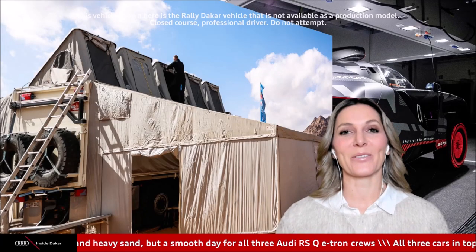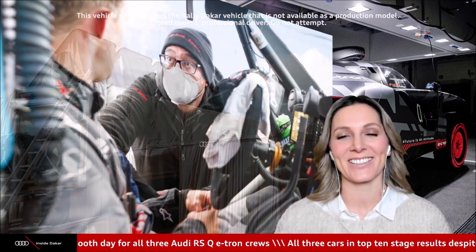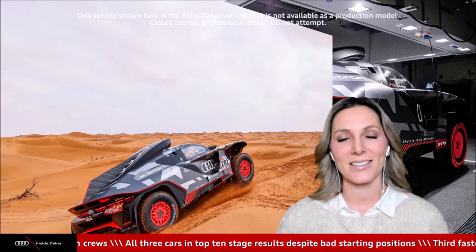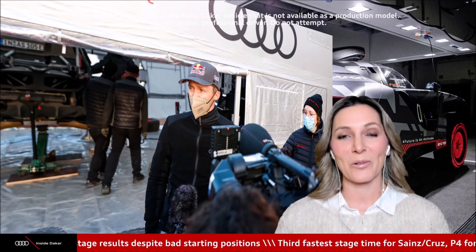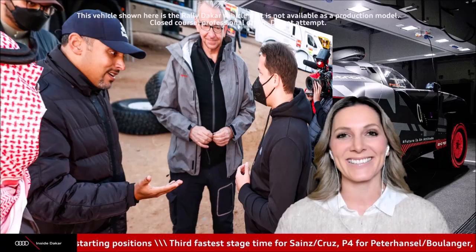That is a very impressive setup they have at the bivouac location. So thank you so much for giving us that tour, Lisa. Now, we've been asking you all to get involved, to send us your questions, anything at all that you're wondering about Team Audi Sport and their participation in the Dakar Rally. And so we are going to head back out to Stefan and answer a few of those questions.